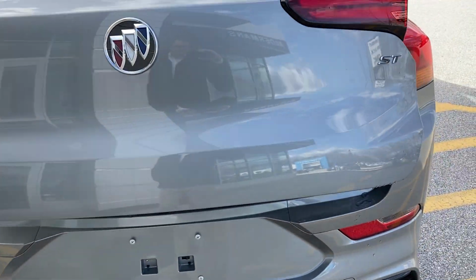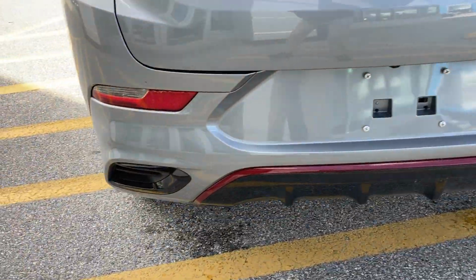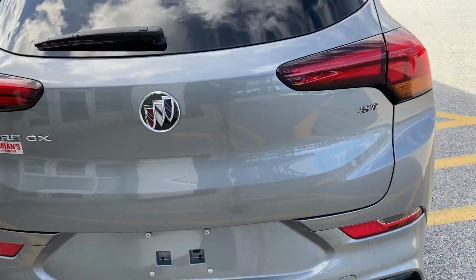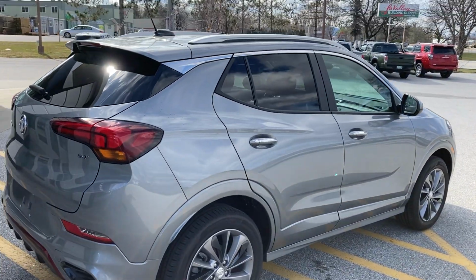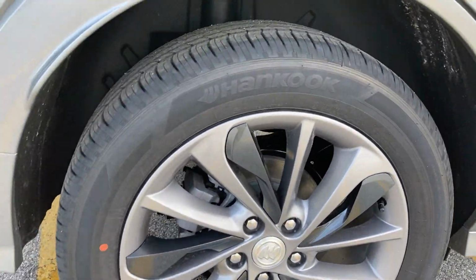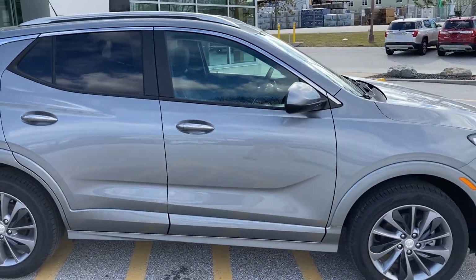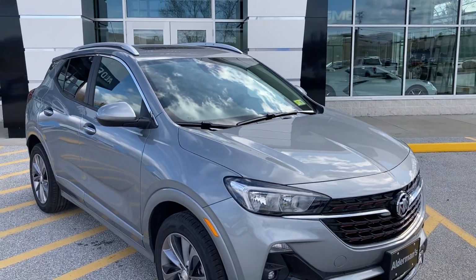And again, as I mentioned, since this is the Sport Touring, it's the ST on the back, you've got the difference there, the cladding underneath, the ground effects there too, just a little highlight. Nothing crazy, nothing tacky, nothing over the top, but just enough to help it distinguish itself from a lot of the other vehicles on the road. Really great tires too, and again, those wheels, it fills the wheel well, if that makes any sense. And again, all finished off in that new Moonstone Gray Metallic, which is beautiful.